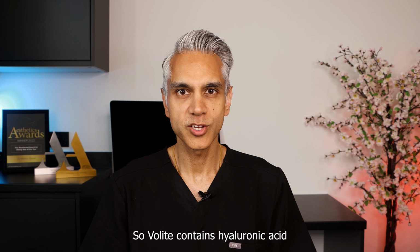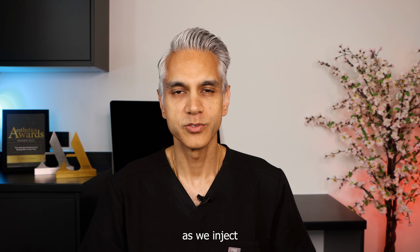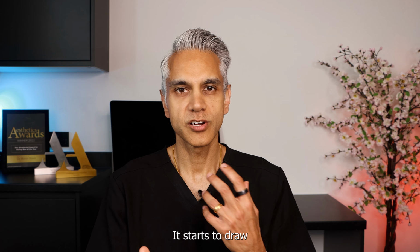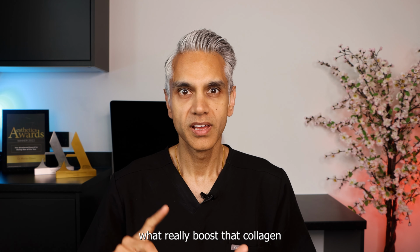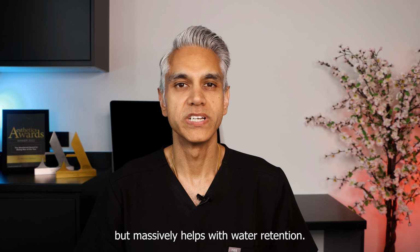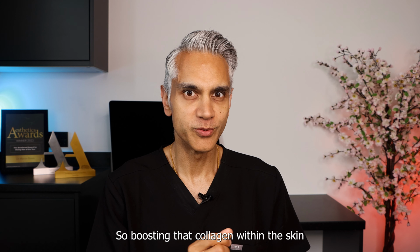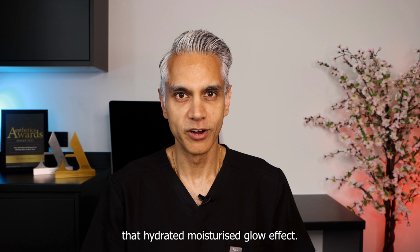So Volite contains hyaluronic acid, which is cross-linked. And so what happens is, as we inject using a micro droplet technique, and what that means is small little distribution points around the face, it starts to draw in more and more water. And that's what really boosts that collagen, helps with the fine lines and wrinkles, but massively helps with water retention. So remember, collagen is what draws in more and more water. So boosting that collagen within the skin will give you that hydrated, moisturized glow effect.